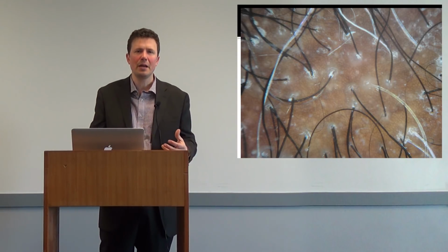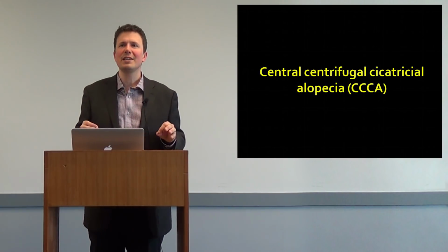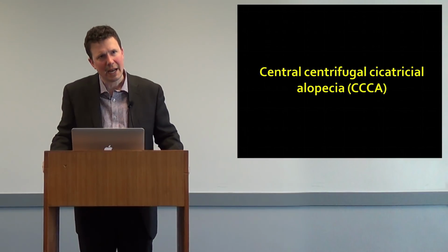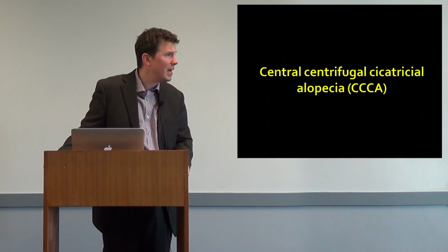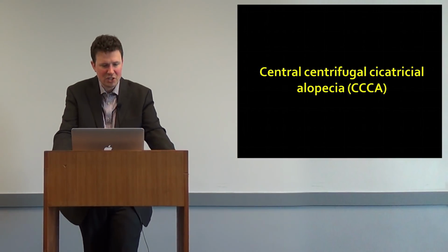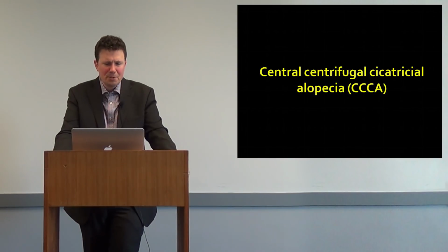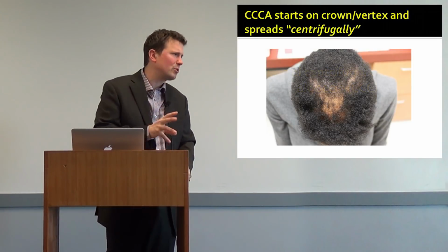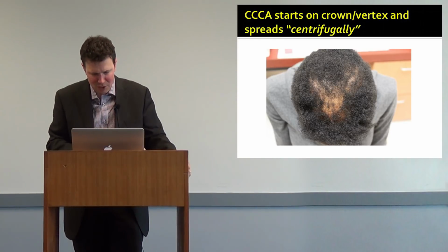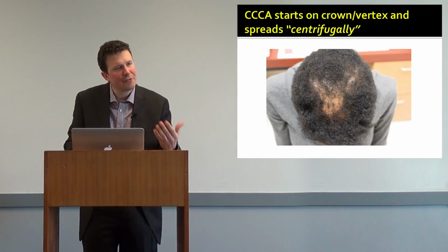This is CCCA. Trichoscopy is challenging, but what's not challenging is realizing that any black woman with central hair loss who's between 33 and 49 could have CCCA until proven otherwise. That's what makes diagnosing these conditions much easier. These patients often start with hair loss on the central scalp, but it spreads out over time in a centrifugal fashion. That's where that name comes from. So it starts centrally, spreads centrifugally.